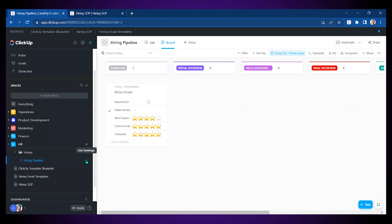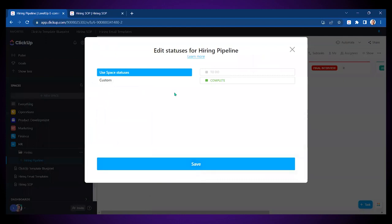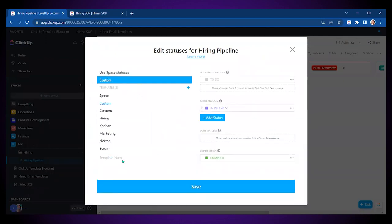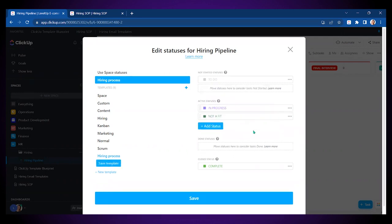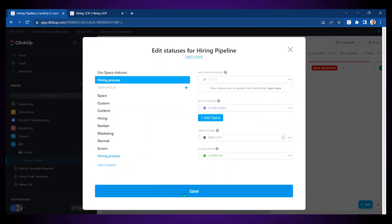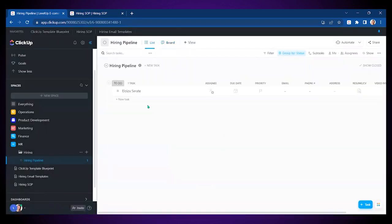Next would be the set of statuses for this particular template. To do that, go to the three dots, list settings, and list statuses. In this case, I can even create a template for the statuses. I'm going to call it the hiring process. In here, to do and in progress, that's okay, but I'm going to add one more, which is not a fit. I'll choose the gray one and put that as a done status. Make sure to hit save here, and then also the save at the bottom for that to reflect. So now we have to do, in progress, not a fit, and complete.